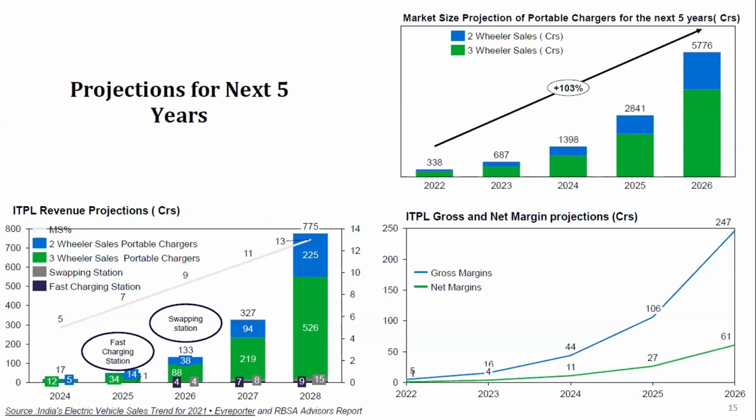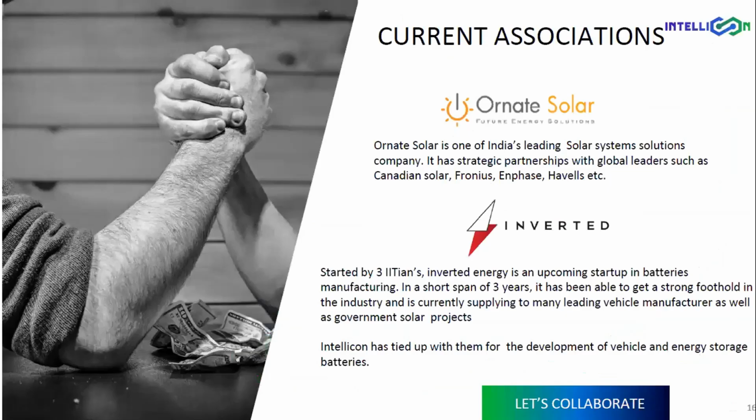Our projections are for the next 5 years, we'll be touching 800 crores with a gross margin of 250 crores, while the industry will grow at 103% year on year. These are our current associations. Ornate Solar, we tied up with them for renewable energy power charging stations. And Inverted Energy, we are testing our chargers with their batteries and vice versa.